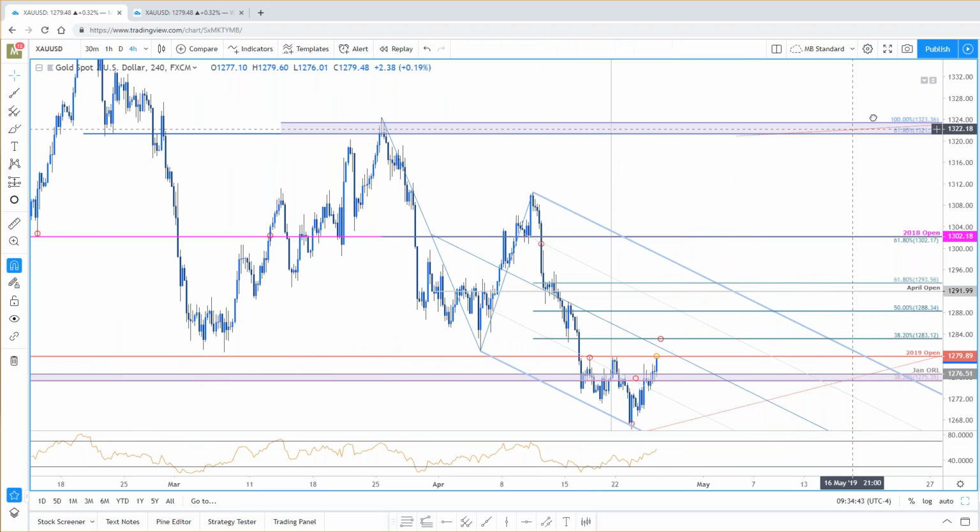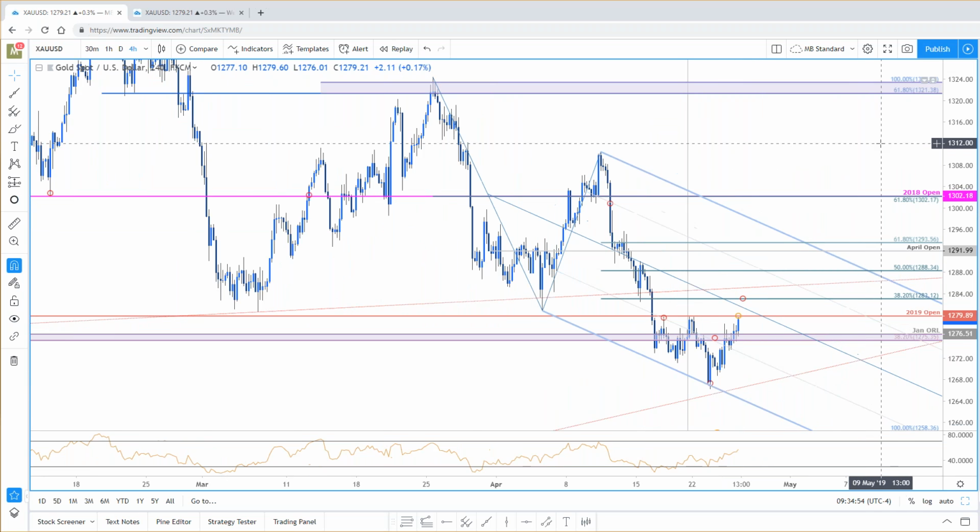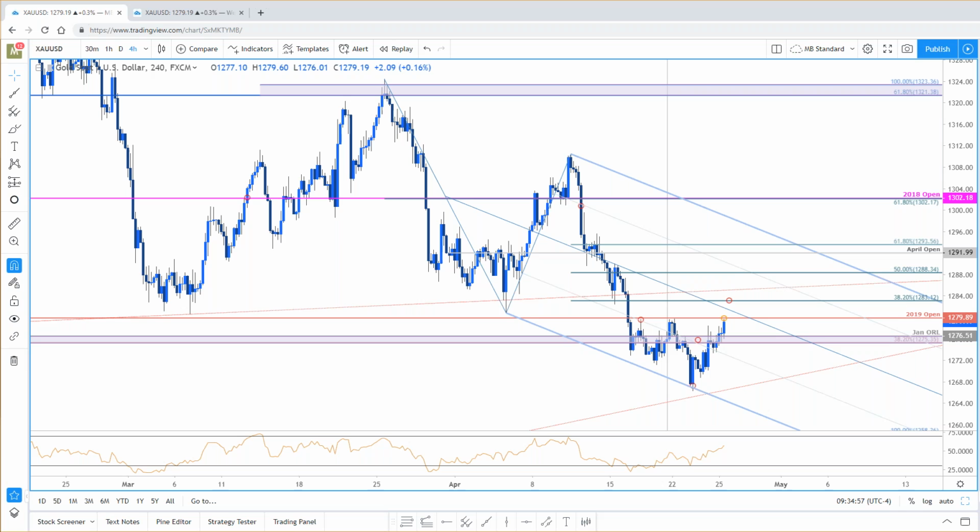Okay, but all things held constant, it's beautiful. Divergence into the low. Let's just get a weekly opening range break and get on the horses here. That doesn't happen until we clear 1283.